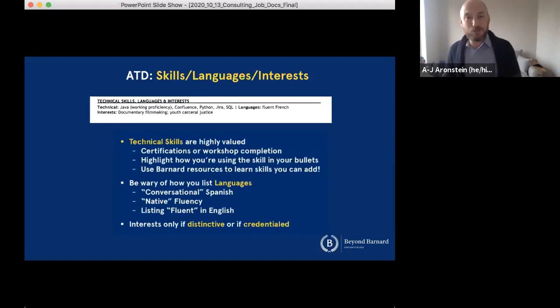So those interests should be distinctive. They help call you out. I think consulting firms like to see interests because they like to have these dynamic and kind of quirky people on their staffs. Technical skills are really highly valued. If you have certifications, if you've completed a Khan Academy class, if you've done an Empirical Reasoning Center course at Barnard on Excel, you should put that. Put not only your skill, but what level of proficiency you have with it and how you developed that level of proficiency. I think languages are always strong too.